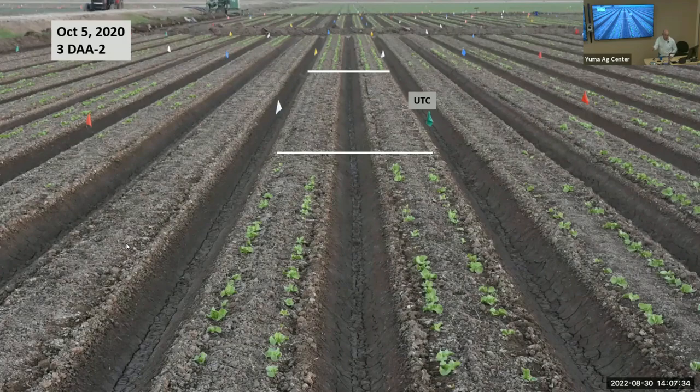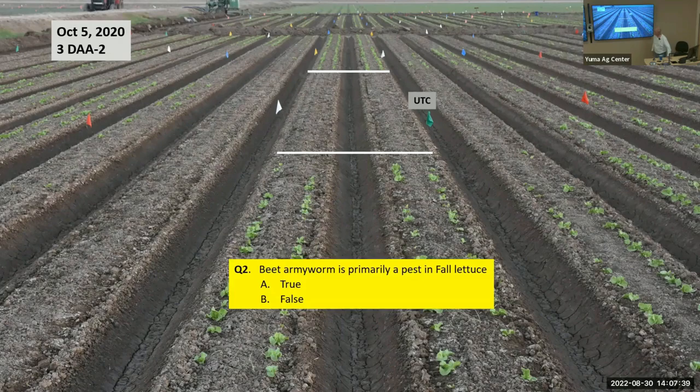Second question, beet armyworm is primarily a pest in fall lettuce. Should be a dead giveaway. Okay, that's again, I think, another easy one.